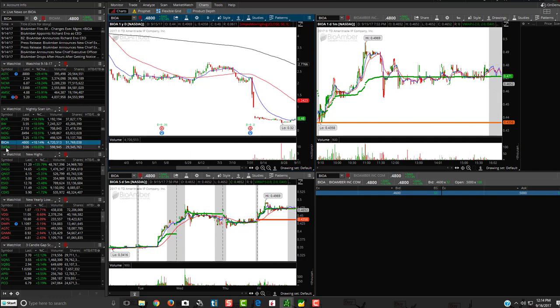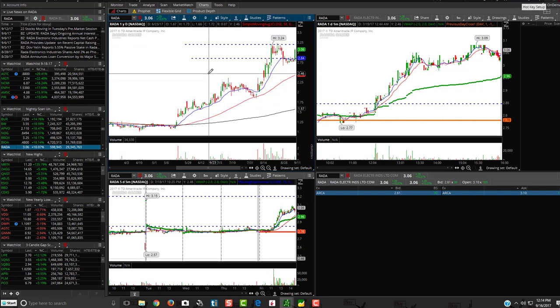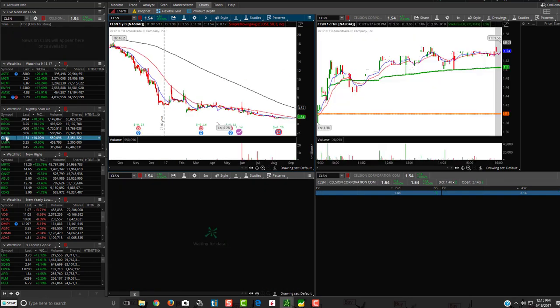Don't love it. RADA. Again, you don't want to bog your watch list down with just stuff that is just too much, because you don't want to look at too many stocks. Sometimes there's ones I don't put on the watch list, because if I'm looking at some of these other ones might be a better play. You don't want to have 15, 20 stocks that you're going crazy taking a look at. This one could be a potential another one. I don't know. I'd like to see it break 3.24. Ended at 3.06. Not going to put it on.